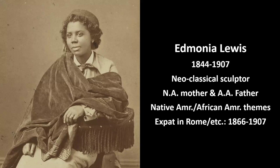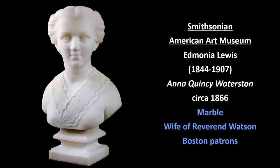And like Ira Aldridge, she fled the United States and settled in Rome. And she was active there from 1866 to 1907. And the photograph of her on the left is a well-known image. And here's an early example of her work. This is from 1866. It's done in marble.